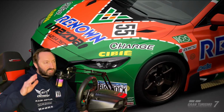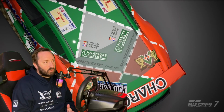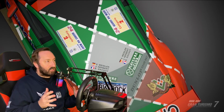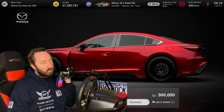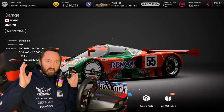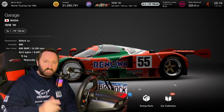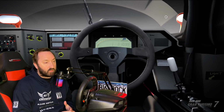Guys, this car is an absolute weapon, and I give you one guess as to which engine is in this car. So the car in question is the Mazda Atenza Group 3 road car version. This is available from Brand Central, and then we're going to use the engine from the Mazda 787B through the engine swaps, which you have to be collector level 50.